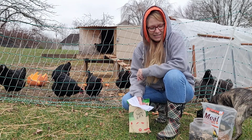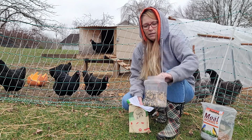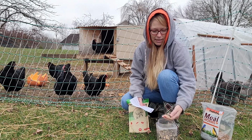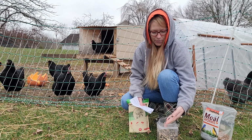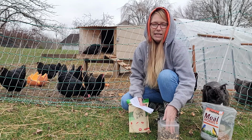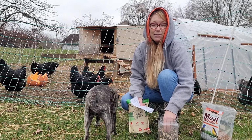our Jersey Giants. So snack wise, we do a blend of scratch grains, cracked corn, and sunflower seeds. And we do that once a day for the hens and the rooster here. That is just to give them a little treat and a little extra calcium and protein to help them in these colder months and with their feathers.